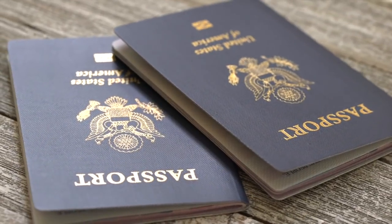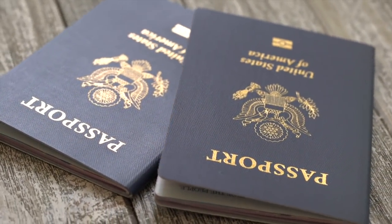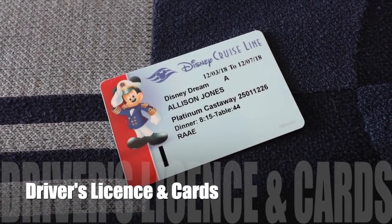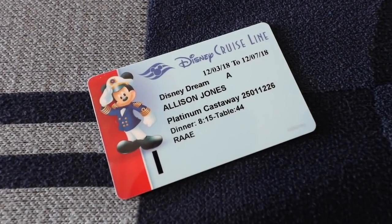So if you miss everything else, make sure you have the proper documentation to actually get on board the Disney cruise. You will also want to make sure you have your driver's license. When you get off at the ports of call, you use your Key to the World card and your driver's license to get back on board.